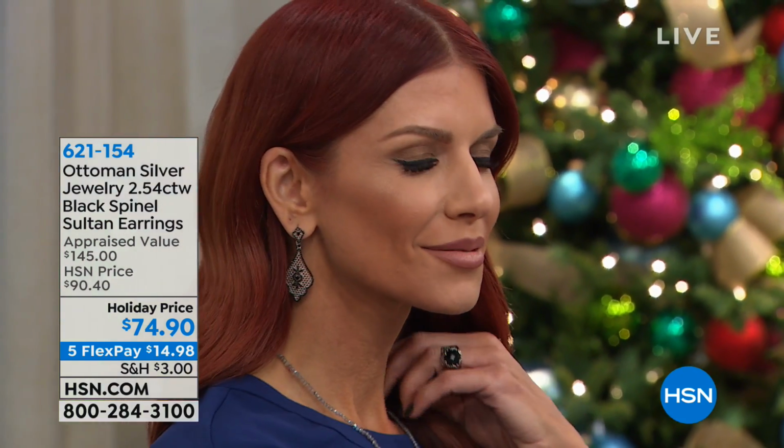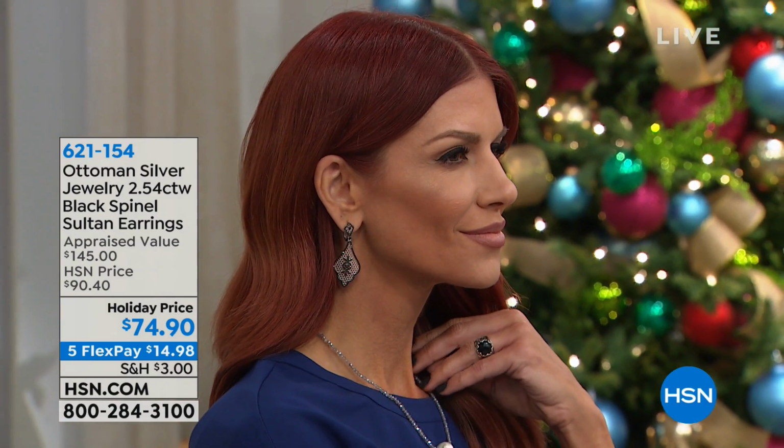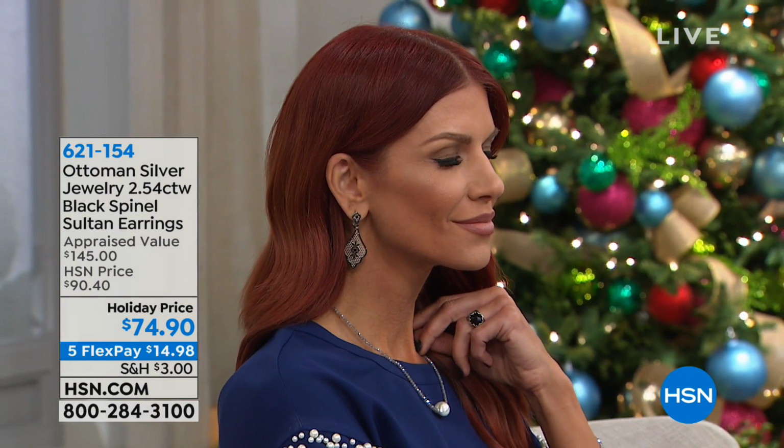So sparkly. Look at how pretty on Sonia. Don't you love this shape by the face too? I do, and I like the way it elongates, and then in the middle, with the honeycomb, there's this beautiful Grecian type of Byzantine motif on it. Again, with the spinel, I love it because it's light. It's so light.